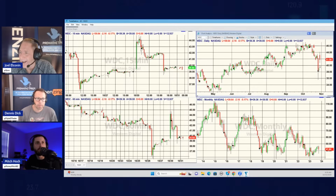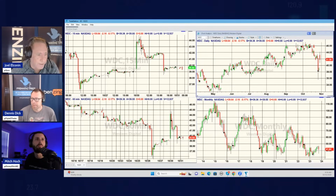Let's see. Man, now it's got a gap to fill. Might fill that gap today. So 39.41 was the high on Friday. So if you're looking for a gap fill, you can get it off the offering.